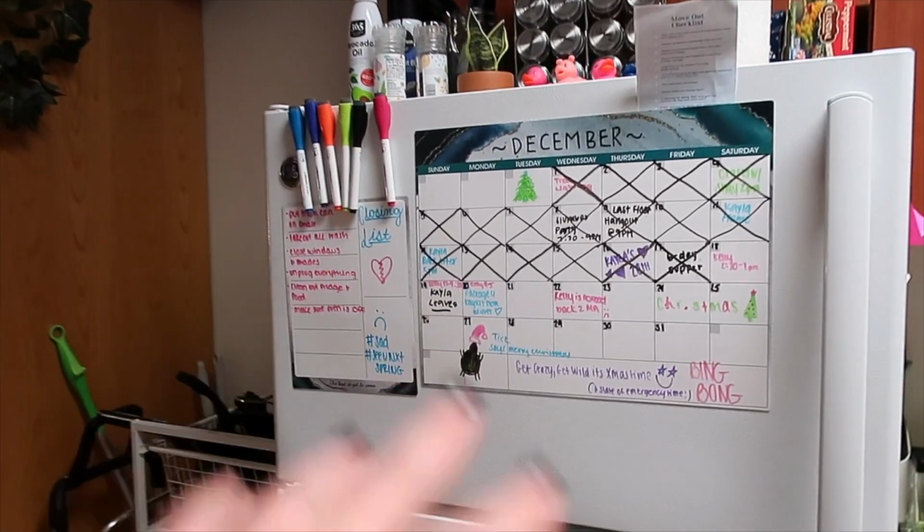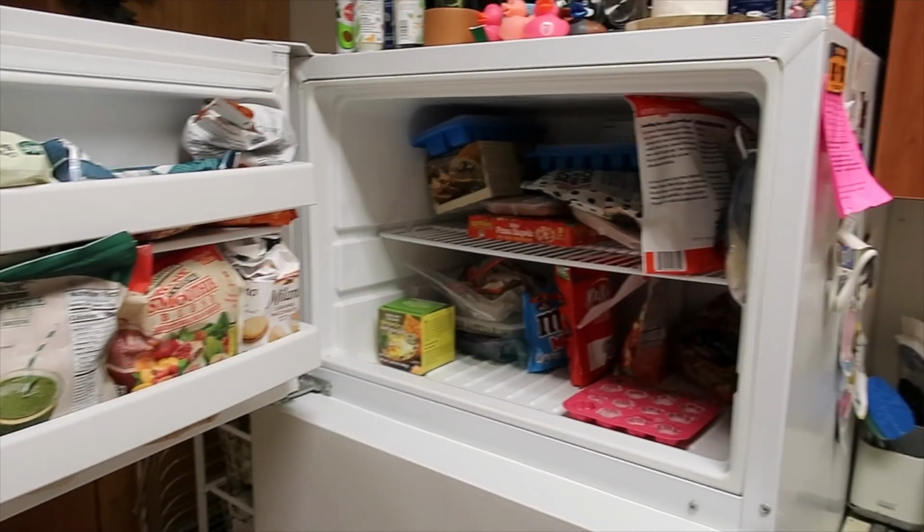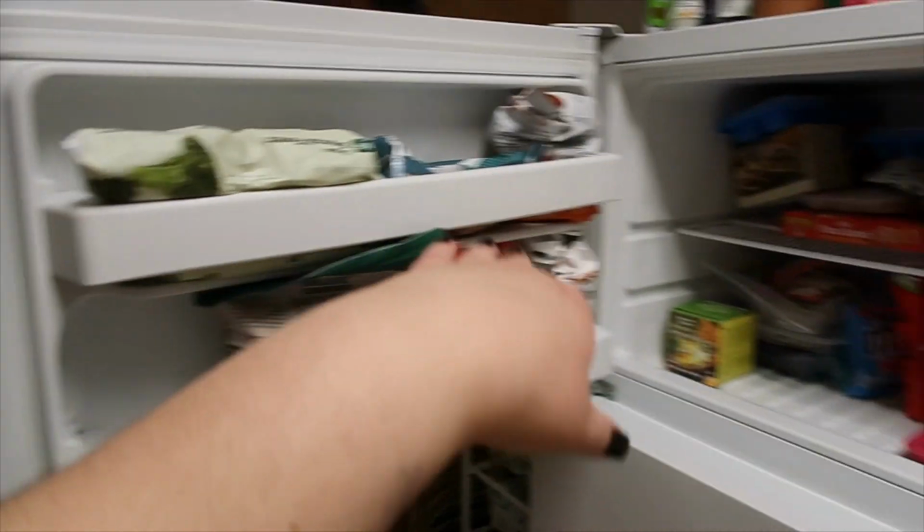The fridge itself is a great size. We ordered these from Amazon. The freezer is a good size. It makes it really easy to divide between your roommate because everyone gets a drawer and a different compartment, as well as the fridge.